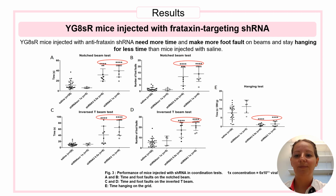We compared results to 2 types of control mice, which were all tested at the same time in the same conditions. We had mice injected with a saline solution to evaluate the impact of the injection stress. We also had mice injected with the scramble shRNA, targeting another gene but not frataxin. Finally, we compared 2 shRNA concentrations.